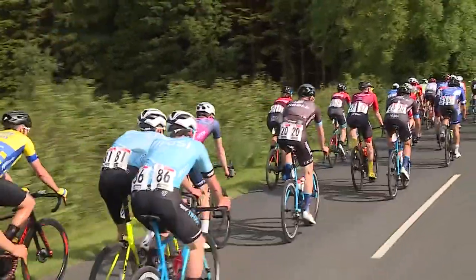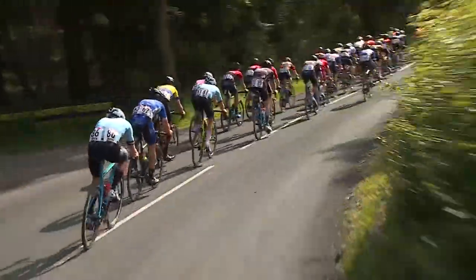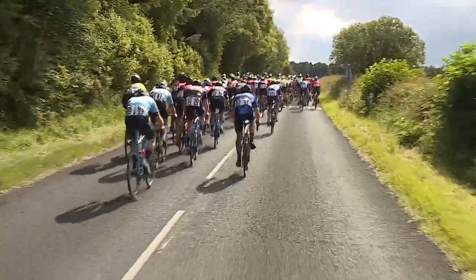Although it looks right now it's nice and easy and flat, it is very, very rolly, and the road surface is very, very heavy on your legs, and that takes its toll after two or three laps of this. But these guys have now got the best part of 150k plus in their legs right now, so there's going to be cracks appearing left, right and centre.